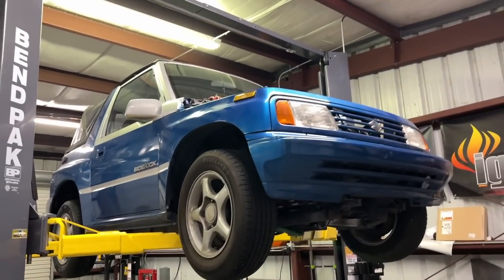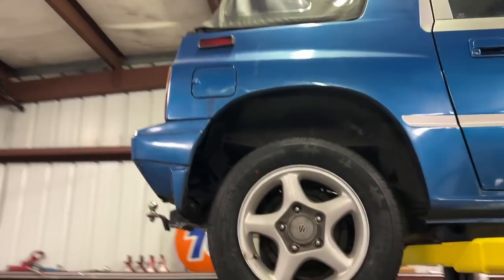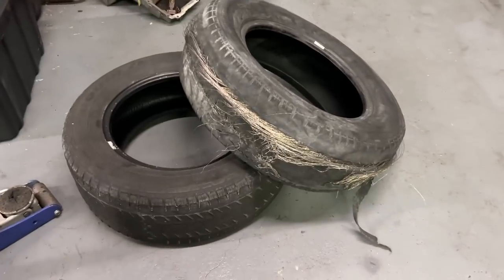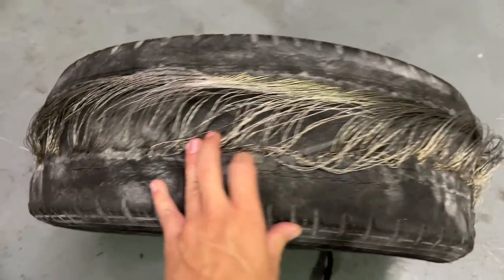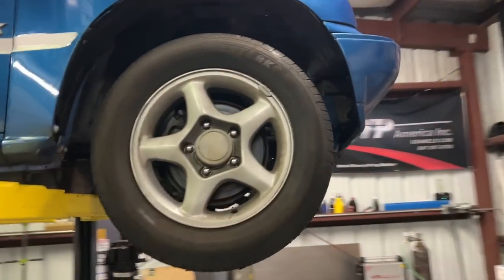Alright guys, we made it back from Bristol yesterday, got the Sidekick up on the lift here, and we were just going through this thing, getting her all fixed up after the burnout. Went ahead and ran over to the tire store, got a couple new tires for the rear, got those changed out, the old ones are right there. This one was just absolutely shredded, so close to blowing, but luckily it held up. And we'll show you guys a damage report on all the stuff in the engine bay here in a minute.